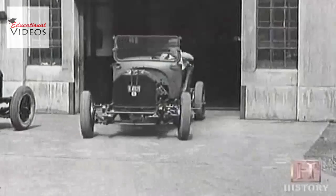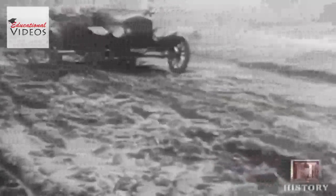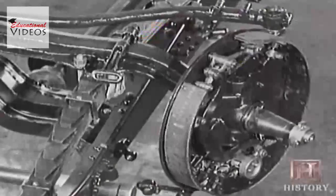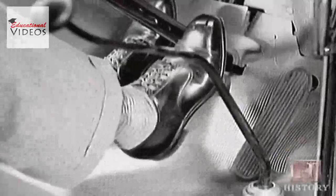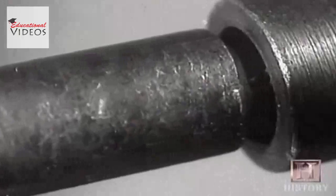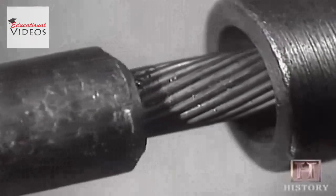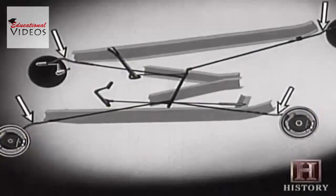There was a lot of room for improvement. One of the major flaws of the external brake was that it had no protection from outside elements. Most roads were unpaved, and the metal bands and drums quickly wore down. The external brake was replaced by internal brakes that relied on steel cables and pulleys and the strength of the driver to provide enough force to stop the car. Strong steel cables provide powerful, unfailing, and flexible connections between the brake pedal and the brake itself.